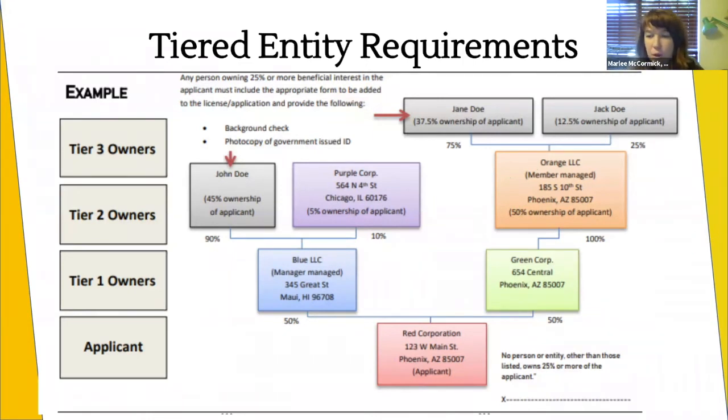Or if we find any corrections, we'll go over that with you. This way it speeds up your application process and we're not waiting on corrections once the application is received. And I know one of the bigger deficiencies is, you can see it in the bottom right-hand corner, an attestation that no person or entity other than those listed owns 25% or more of the applicant. It's just a deficiency because it's missing that simple signature attesting to that fact. So just point that out to make sure you don't forget about it.